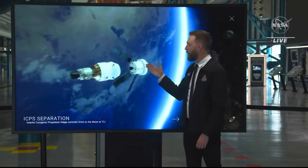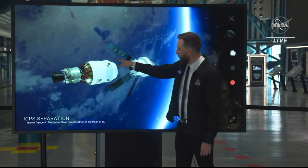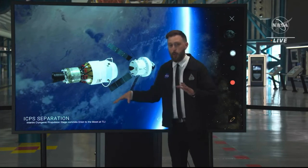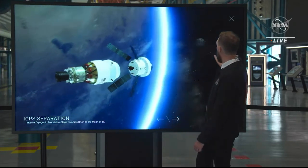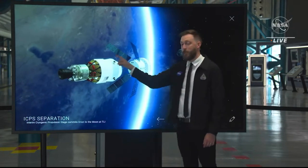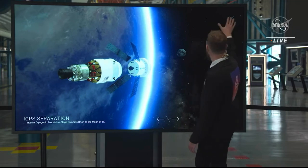Shortly after that, the ICPS will separate. Its job pushing Orion is done. It has a couple of secondary payloads in here, some CubeSats that it'll deploy, ultimately sending itself on a path around the Moon before it escapes and goes into orbit around the Sun. Meanwhile, Orion, though, continues on its journey.